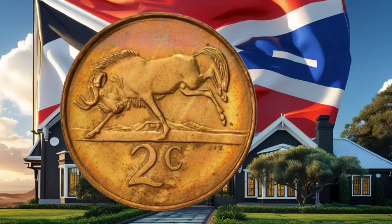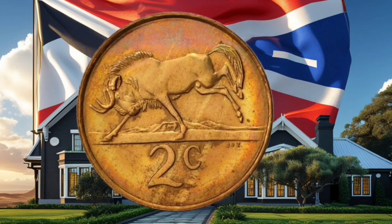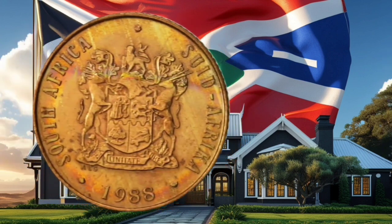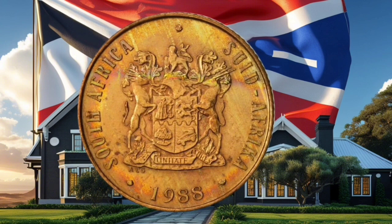So, what's the deal with the 1988 2-cent coin? What makes it worth so much? Well, it all comes down to rarity and condition. This coin was minted in much smaller numbers than you might expect, and today, finding one in mint or uncirculated condition is extremely rare.